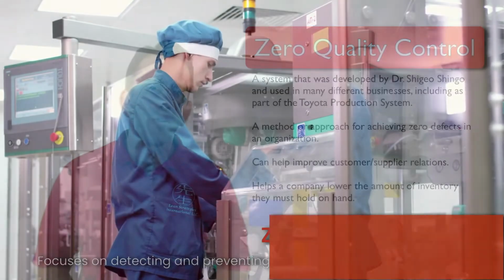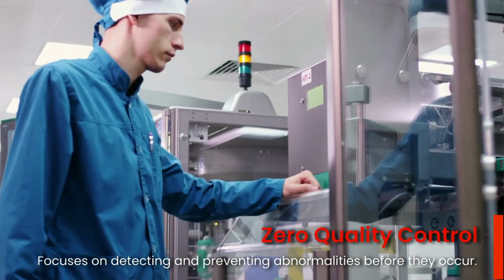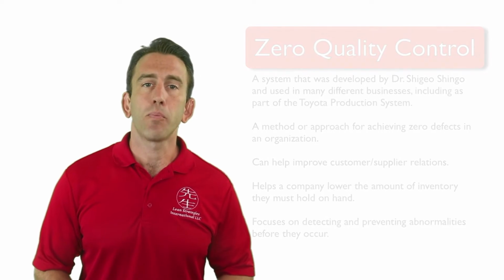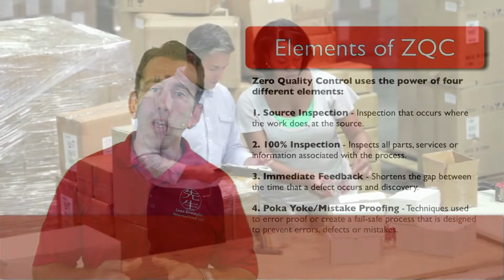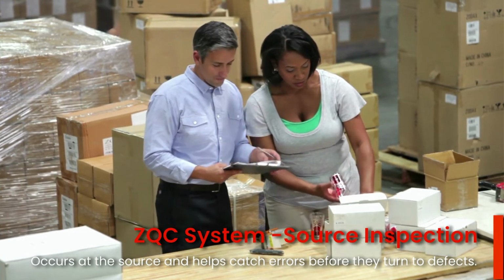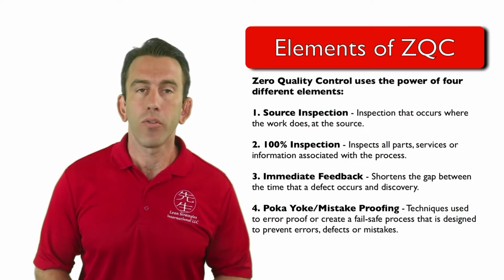How is this done? The zero quality control system focuses on detecting and preventing abnormalities before they occur in effort to achieve zero defects. In other words, the ZQC system attempts to prevent defects, errors, and mistakes before they occur. It does this by harnessing the power of 4 different elements which make up the ZQC system. The ZQC system seeks to fully implement source inspection. Source inspection is inspection that occurs at the source and is a very powerful method for catching errors before they turn to defects.